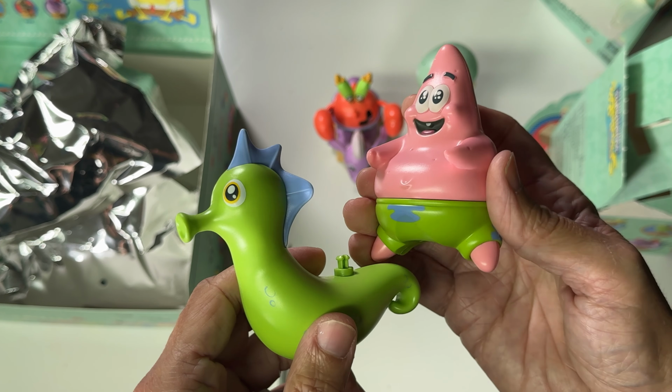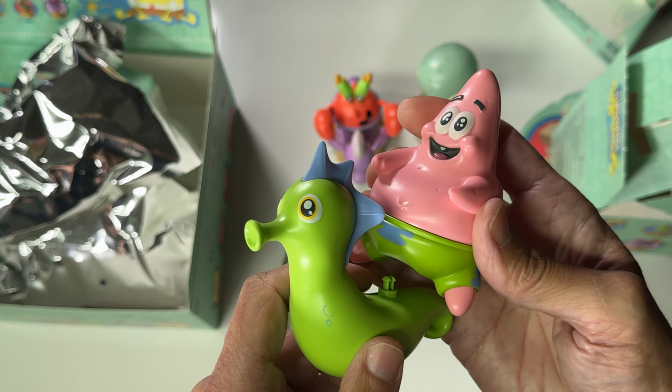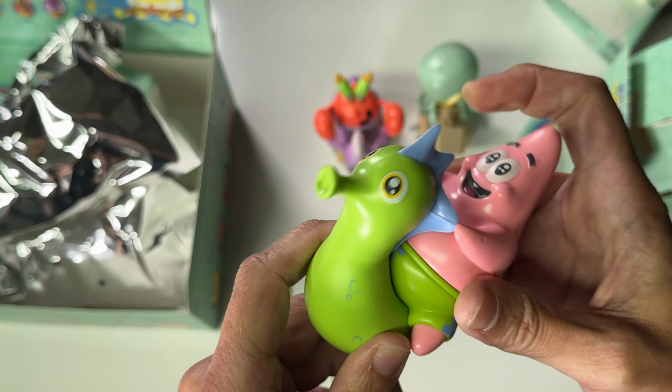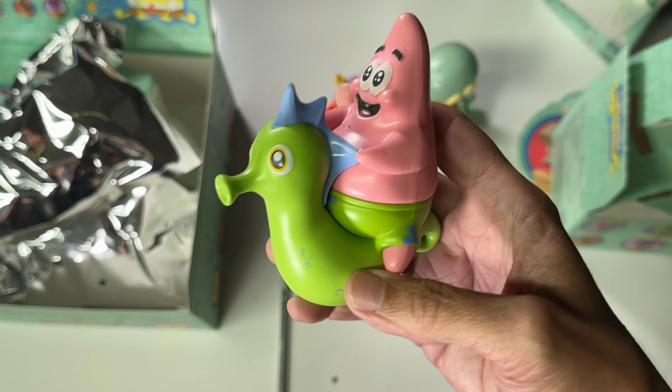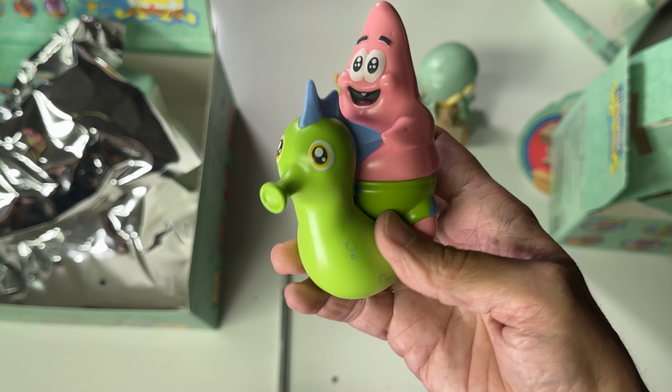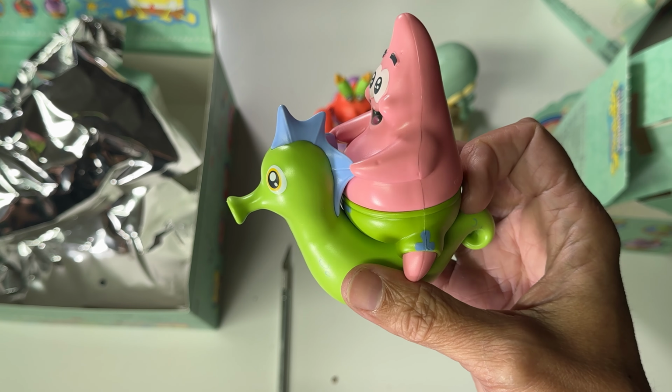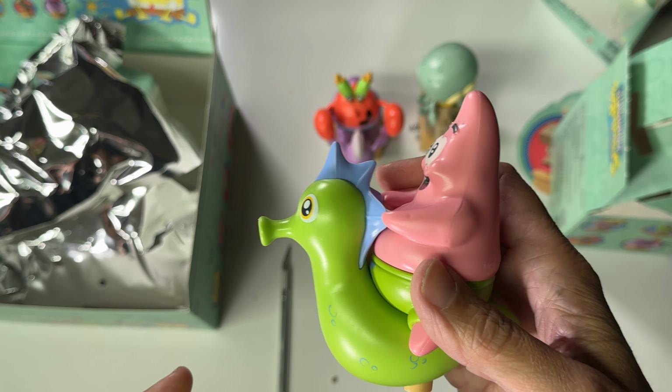But it almost reminds me of the 90s McDonald's toys. And I'm not bashing it for that. It's actually good quality, because if you look back at the 90s toys, they had some really cool stuff and very intricate workmanship.